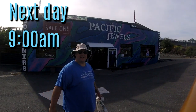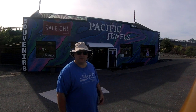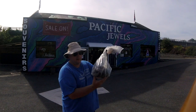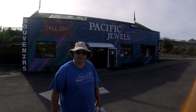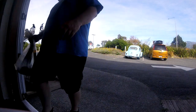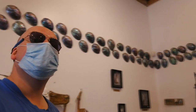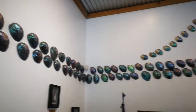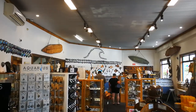Hey, it's Pacific Jewels. Did you know that they, for a fee, will grind down and polish your paua shell for you? Let's go have a look, see if we can get one polished. Pacific Jewels is on the main road in Kaikoura, and they have an epic little shop there. They will grind down your paua shell, or if you haven't got one, you can just buy them. They got a whole bunch of them there for sale.